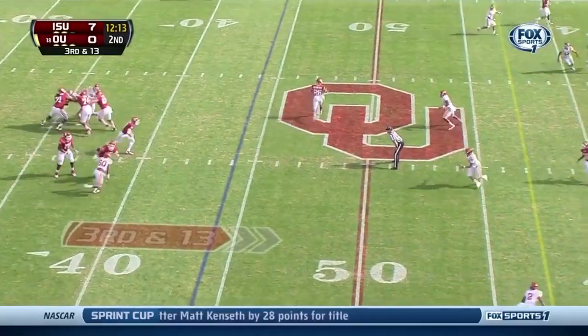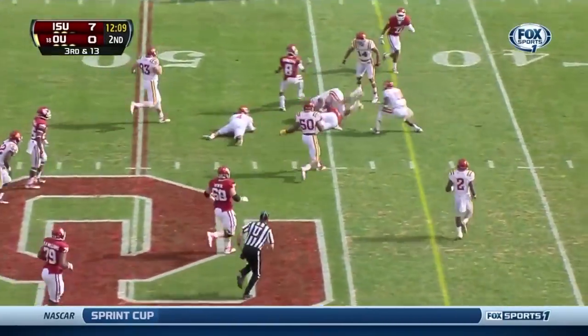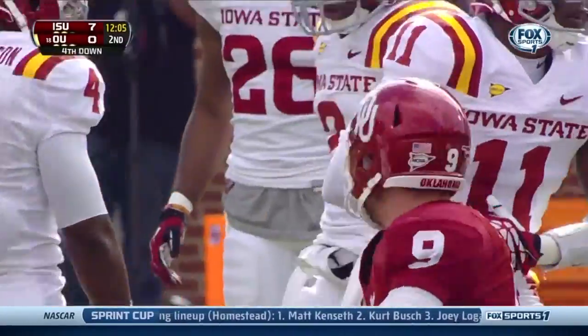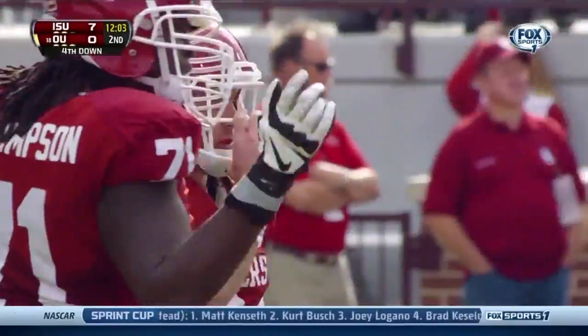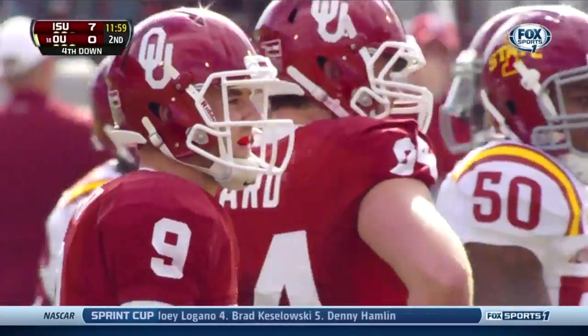Tough situation here, 3rd and 13. He's going to tuck it and run. Going left, across midfield, hit at the 45 and brought down 2 yards shy of the first down. I think Blake Bell might be shaken up here, though. I do see him sitting over on the bench.